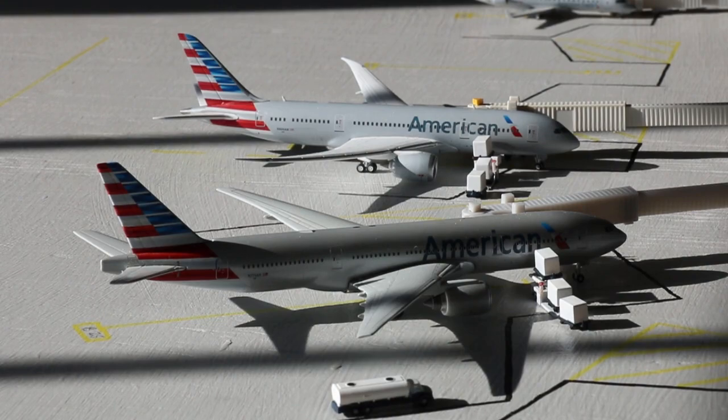Over there we have the American Airlines Boeing 787-8. Been a long time since we had the American 787 at Phoenix. This guy's currently making a flight in from Chicago here, and he'll be heading back out there. Phoenix was one of the destinations Chicago had Dreamliner domestic service to, so I thought that was really cool. So definitely wanted to encompass that.